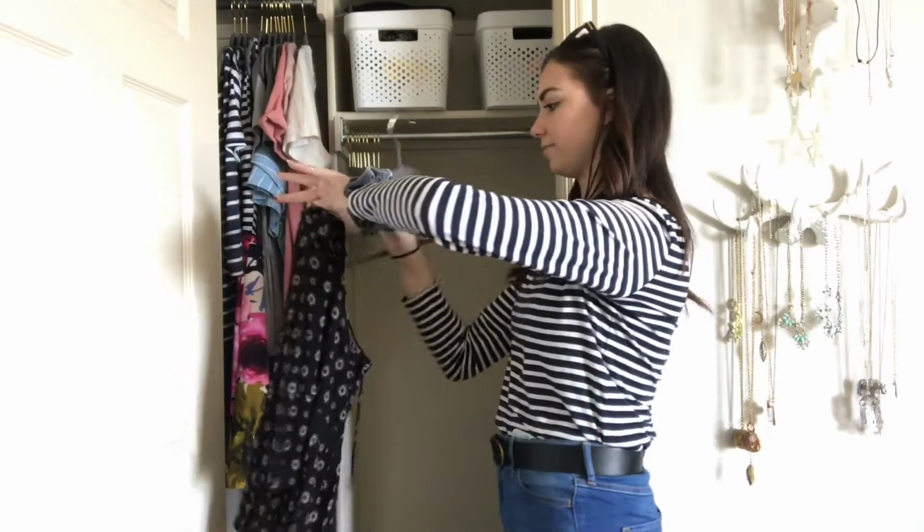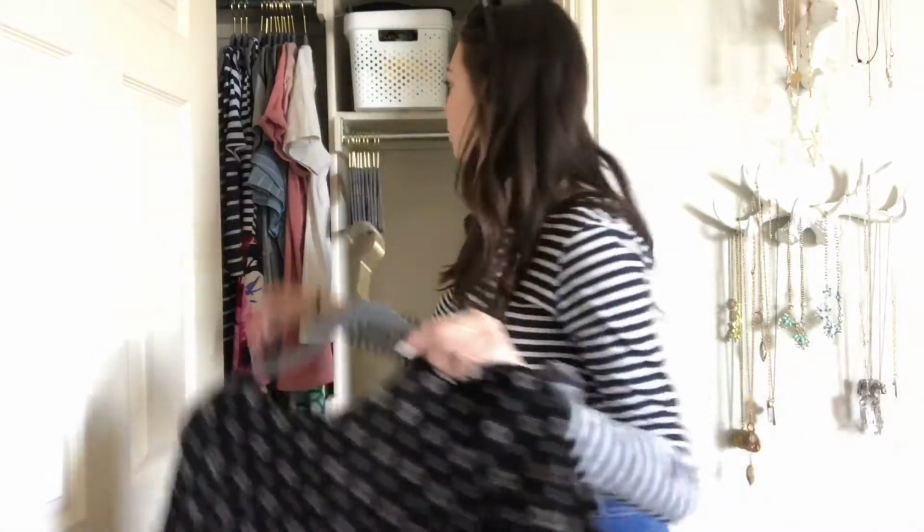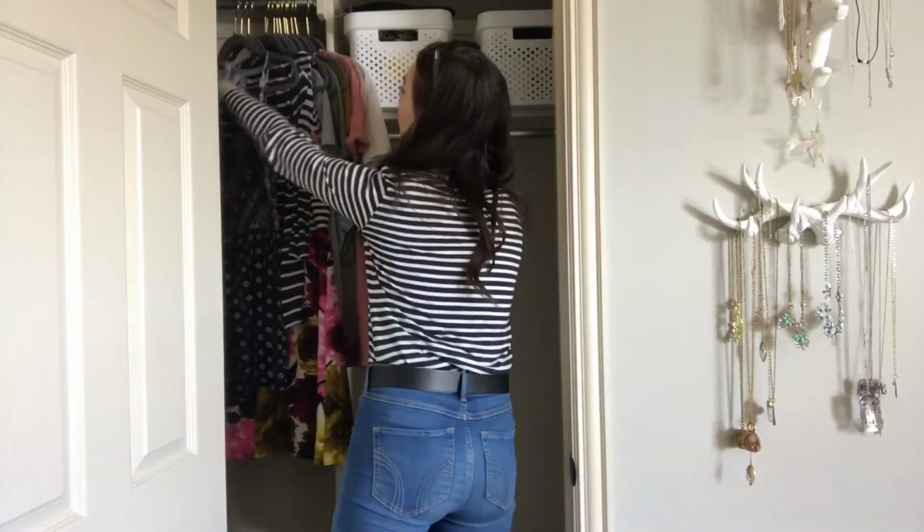Like mid-sleeve. I'm just gonna put it in short sleeve. And it's black, so it's gotta go in the back. Black in the back.